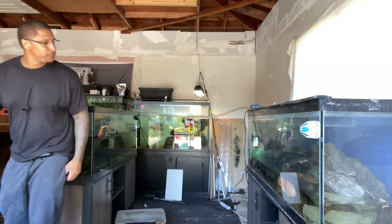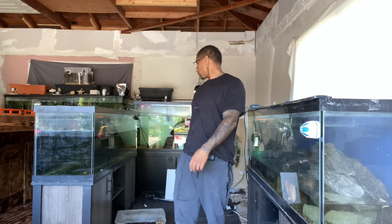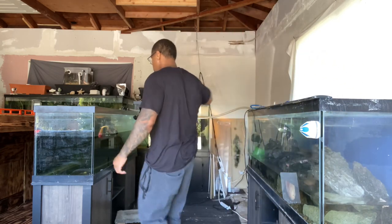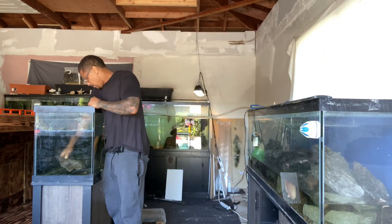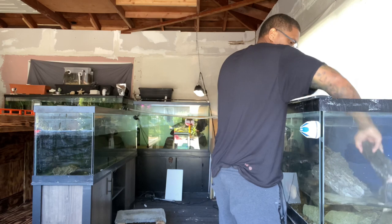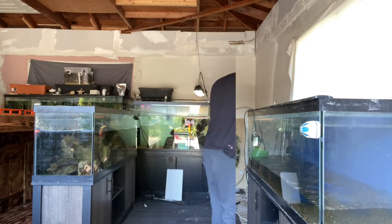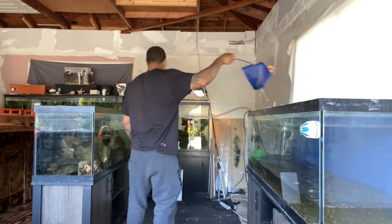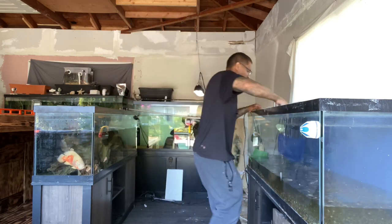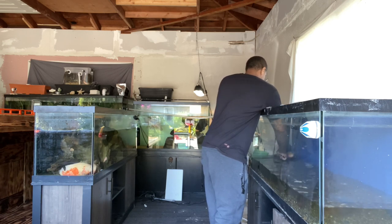All right, so got a lot of rock. Don't have nowhere else to put it, so I guess I will set it over here. It is what it is. It's not what I want, but where else am I gonna put it for now? Here we go, last 2 pieces. What? Surprise.